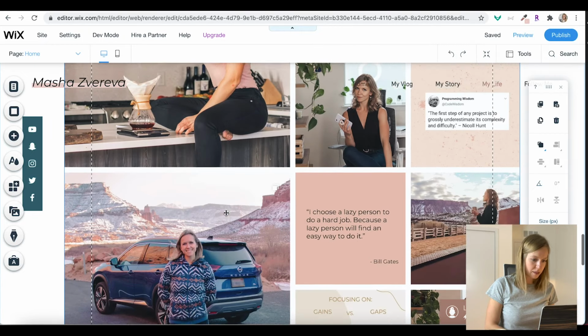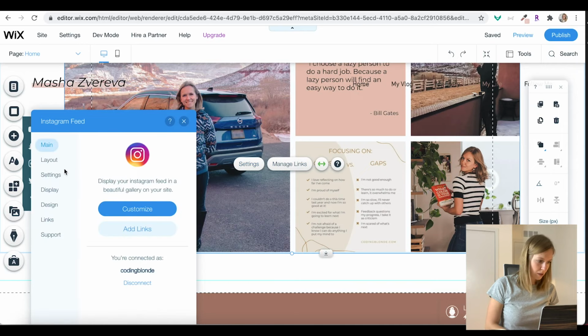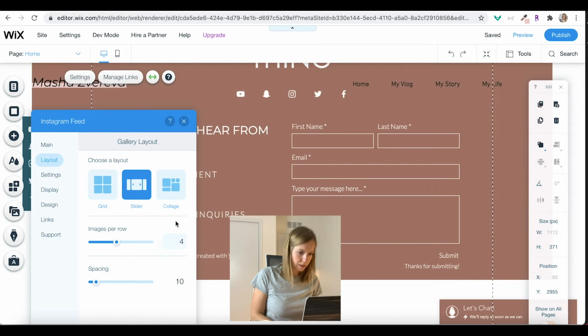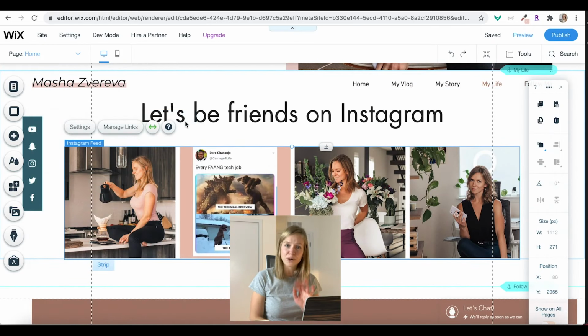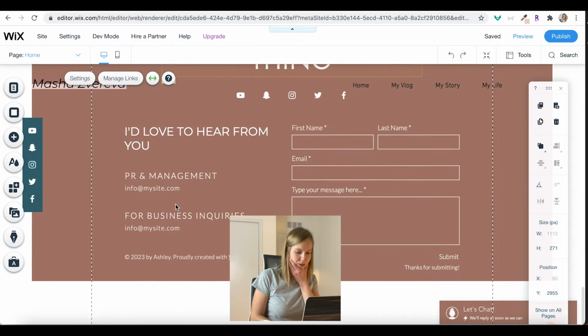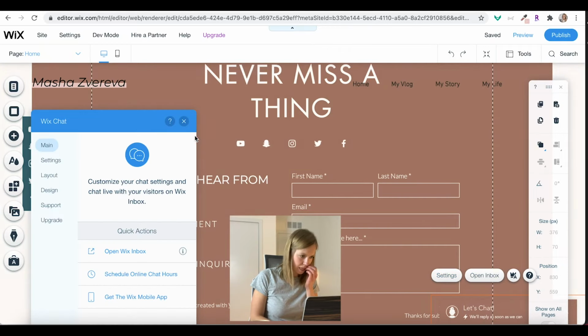And this might be a little obnoxious. Maybe we make it smaller. Let's look at the layout. Let's start with a slider. Yeah, I much prefer this. Oh, and amazing. There's a form. I'm going to talk about the form later on, but I'm going to remove this let's chat thing because that's just not something that I'm going to have on my website straight away.